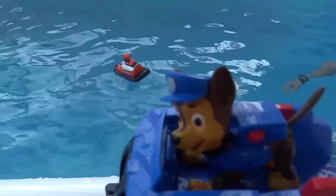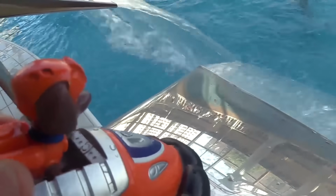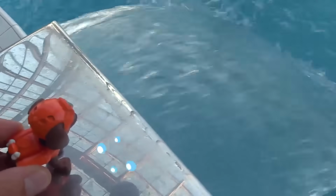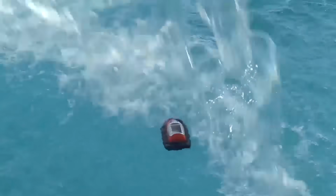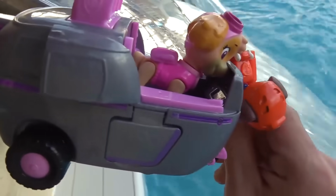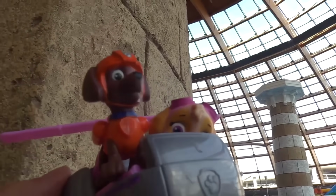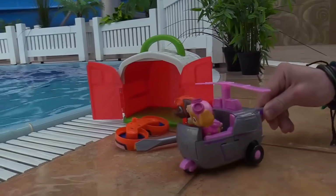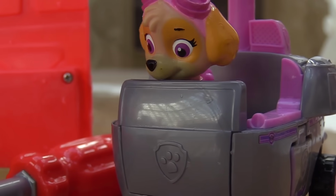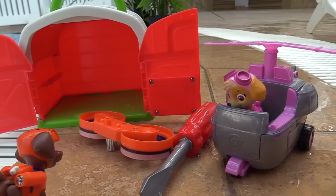I see him. He's moving towards the waterfall. I'm falling. Thanks, Sky! You saved me! I couldn't leave you in trouble. But I don't have my boat anymore.